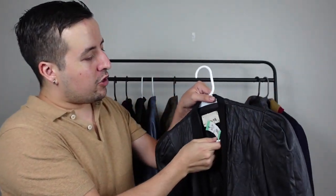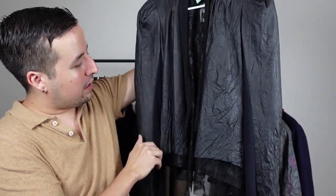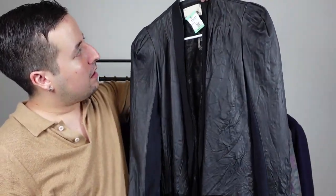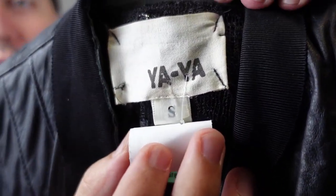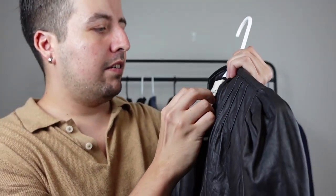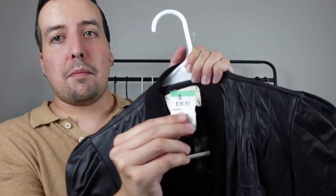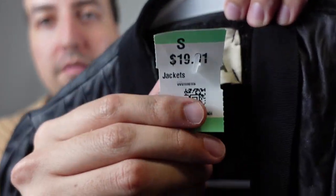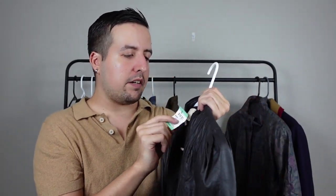And the last leather jacket that I picked up is this cool black one. It is by a brand I've never heard of, Yaya. You can see I paid $19.91 for it. Another weird price. I paid half off of that, so I paid roughly $10.